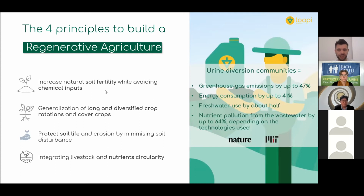And you may know, at the right part of the slides, what has already been presented in the presentation of Chelsea about urine-derived communities, in terms of impacts on greenhouse gas emissions and energy consumption, with a huge impact in terms of urine diversion towards these externalities.